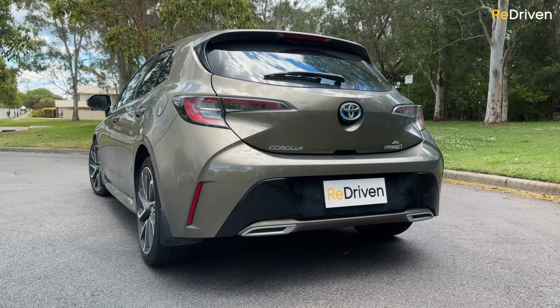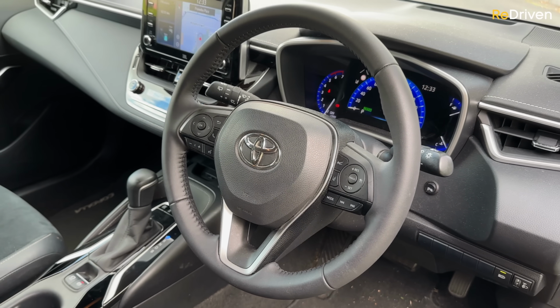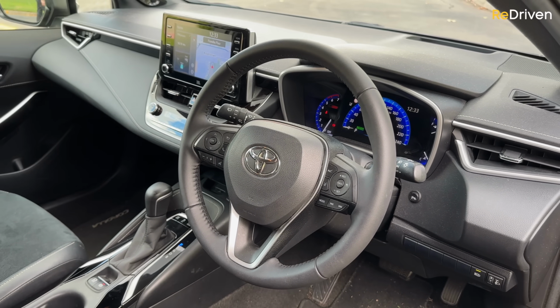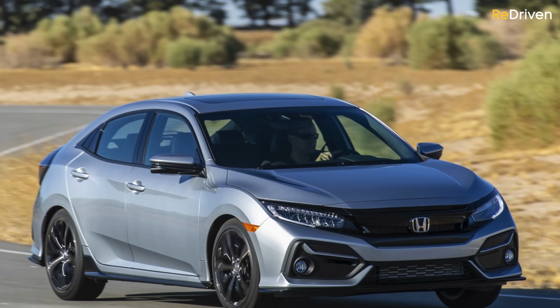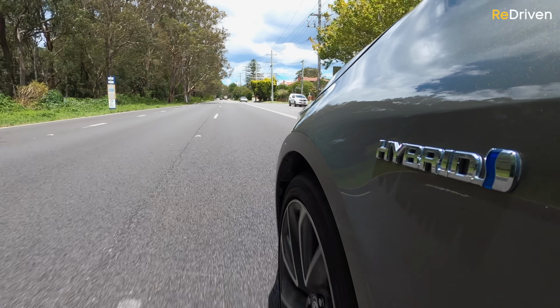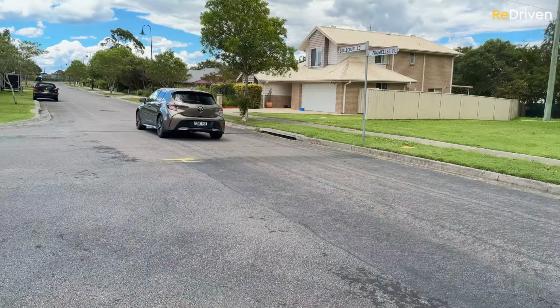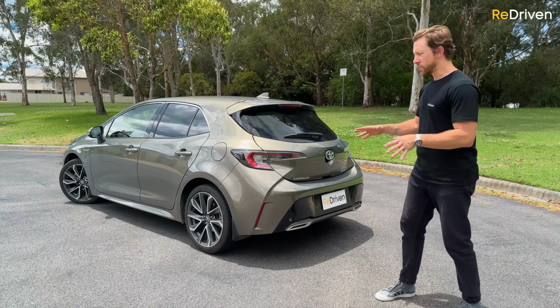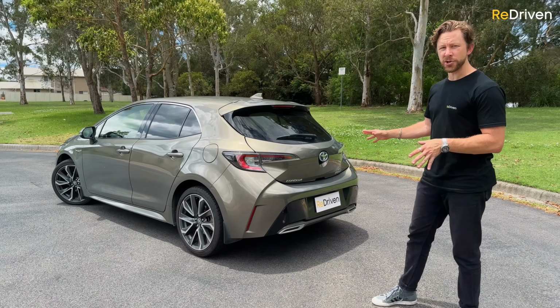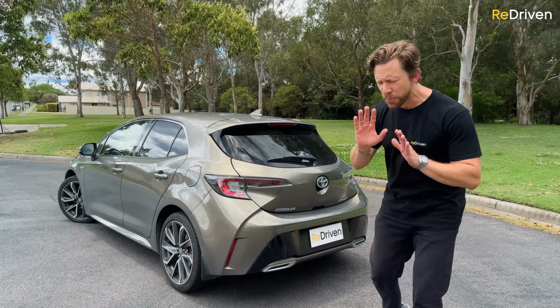Okay, look, sure, it might lack the image and appeal of some of its European competitors, although it does avoid the reliability and repair cost concerns with those. And a Mazda 3 or a Honda Civic might arguably offer more car for the money, but deciding between these three will really come down to personal preference because all of them are excellent choices. But guys, we're really confident as long as it checks out with a pre-purchase inspection, no matter which Corolla of this generation you're looking at, it is going to be a superb used car.